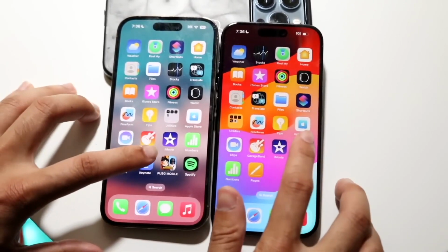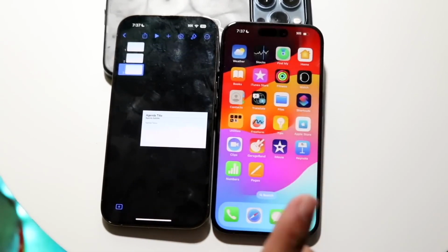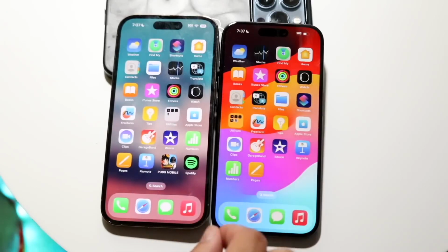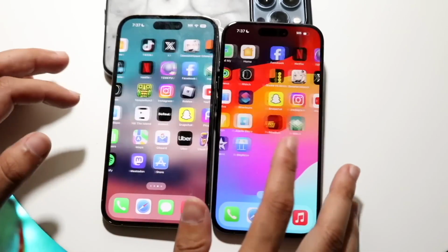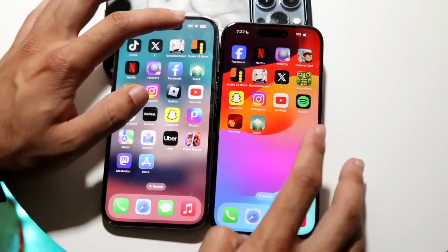Let's try Keynote, 3, 2, 1. What is this? A connection to the App Store? Oh, you know why? It's because this one doesn't have Wi-Fi. So very strange. Usually the apps open, but I guess the apps don't even open if you don't have Wi-Fi on this iPhone, which is very weird. I guess I'll make a separate video of that if that's an issue.